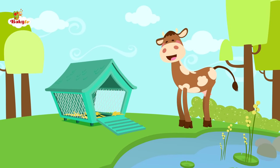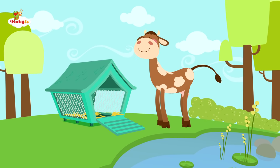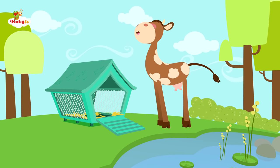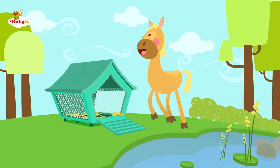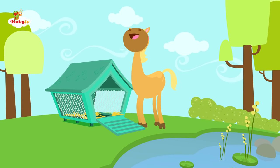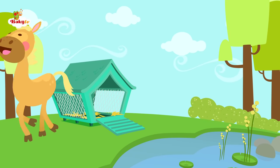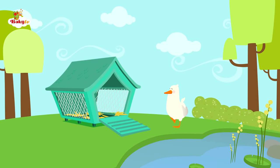Hi, calf! Does this house belong to the calf? No! Does this house belong to the foal? No! Hey! What about a mother duck?